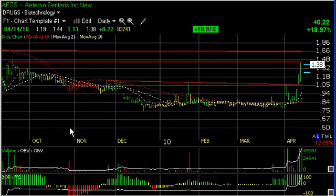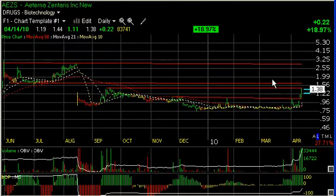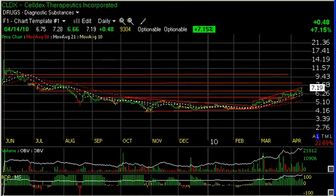Anyway, AEZS, Eterna Zentaris, junior biotech stock, broke out of a big base pattern yesterday and followed through big time today, up another 19% on 8.3 million shares, breaking out of this base pattern up to secondary resistance. Now, a key zone of resistance right up in this area right ahead of us. If it should break through, this thing could explode, get to the 2.5, 3/4 range, maybe as high as 3. But we'll see if that does happen, and certainly we'll be monitoring it for you.